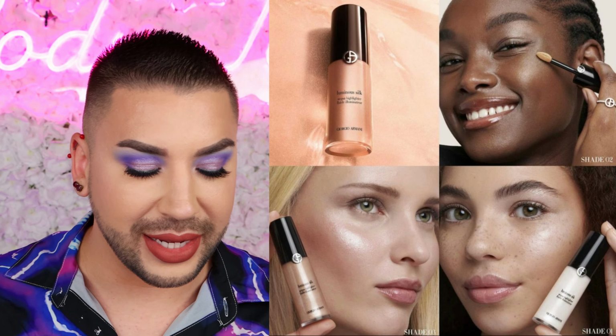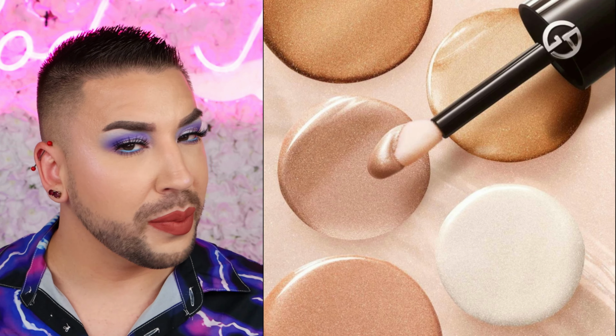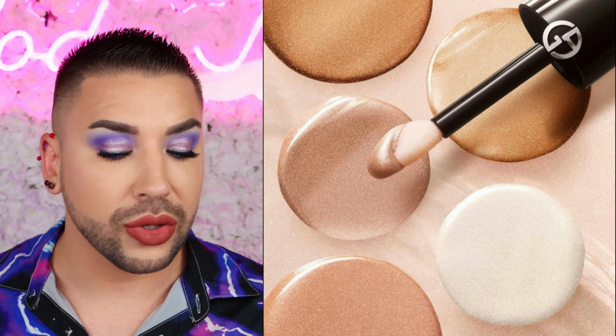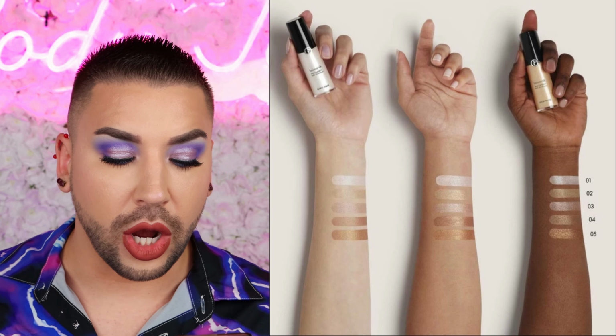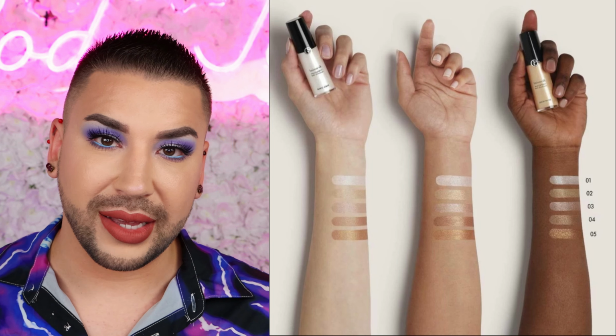With a skincare formula that is enriched with niacinamide for nourished and radiant skin, the new generation micro pearl technology allows for a perfect affinity with the skin for a multi-dimensional glow. This comes in 5 shades, which are Halo, Stellar, Dawn, Sunset, and Sunrise. This is marked as coming soon to their website and retailers, and it's also currently now available in Europe.